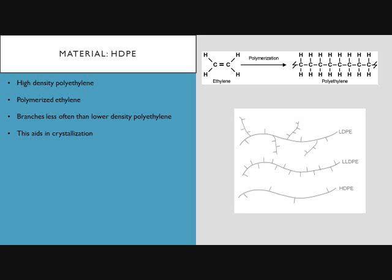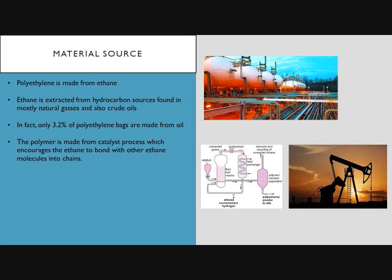material being more dense. The production line for plastic bags begins where the oil or gas is pumped from the earth. The precursor to polyethylene, ethane, is first extracted from crude oil and natural gas. The ethane is then taken through the polymerization process. In this process, a catalyst is used to encourage ethane monomers to form chains. Once the polymerization process is complete, the material is cooled to a solid temperature, extruded, and then cut into granules that can be used for many different applications.